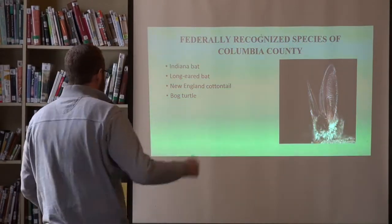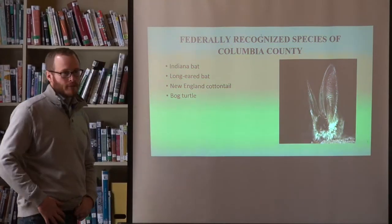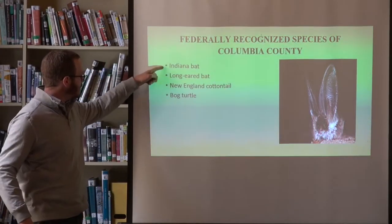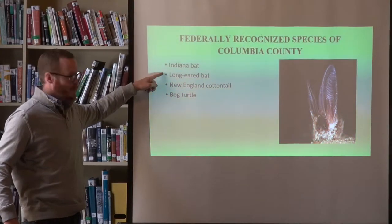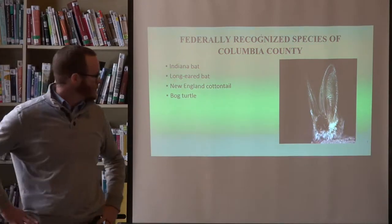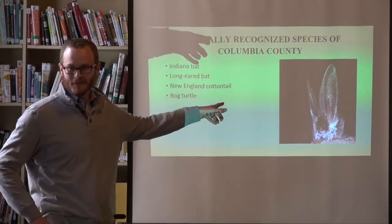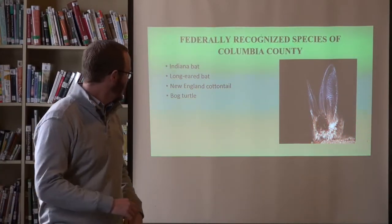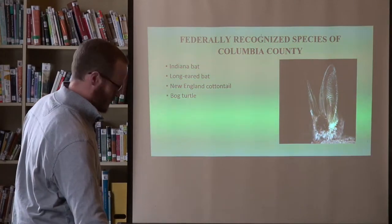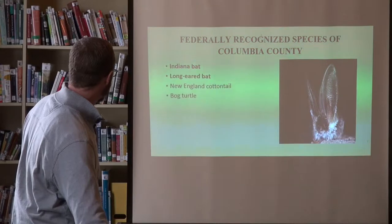I did one for right here in Columbia County, actually near Tivoli. And for the IPaC system, it came up with the Indiana bat, the long-eared bat, the New England cottontail, and the bog turtle. Can you guess which one that one is? No. So those are the species that I came up with.